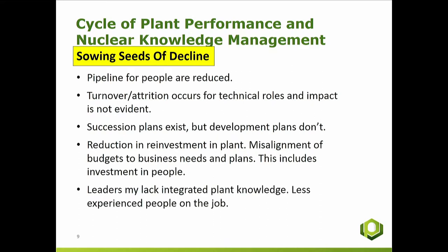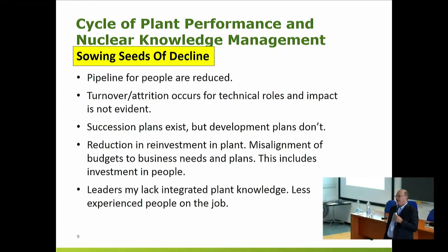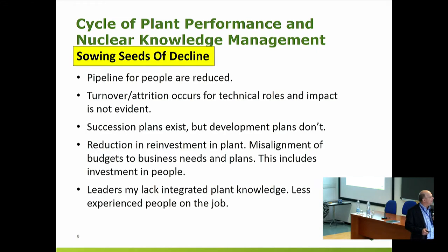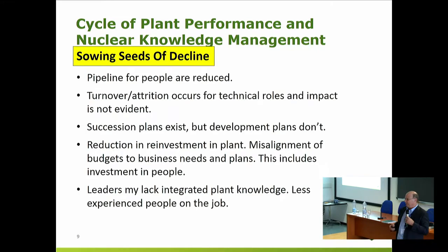Leaders lack the integrated plant knowledge, less experienced people at work. That's really key. I'm going to show you some demographic information throughout my presentations that talk about the demographic shift going on in the U.S. industry, and think about the demographic shift going on in your organization or your country. These are the seeds, these are the things you should be looking out for.